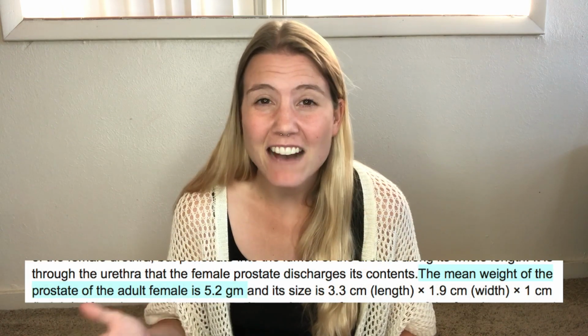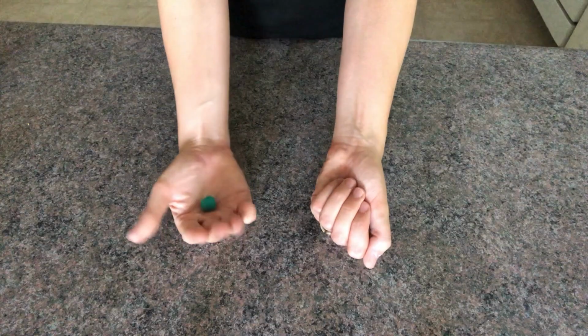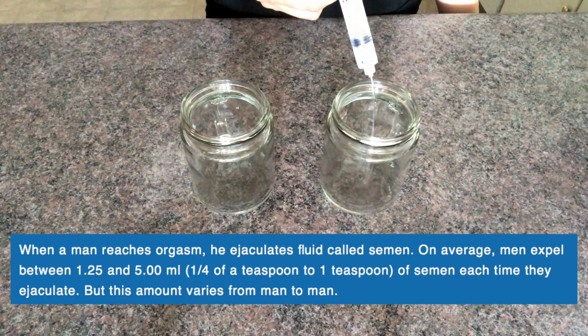Let me explain. According to this 2000 mini review of the female prostate, its average weight is about 5 grams. The average male prostate weighs about 24 grams, which means the female prostate is about a fifth the size of the male prostate. The reason this is important is because according to the International Society of Sexual Medicine, men expel around 1.25 to 5 milliliters of semen when they ejaculate. The male prostate is responsible for about 30% of that ejaculate. The rest is sperm from the testes and fluid from the seminal vesicles. So, if the male prostate can produce, high estimate, 1.5 milliliters of fluid, it's really hard to imagine the smaller female prostate producing, let's say, more than, high estimate, 1 milliliter of fluid.